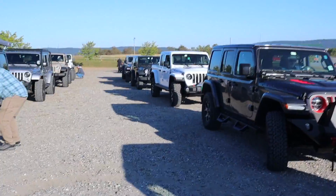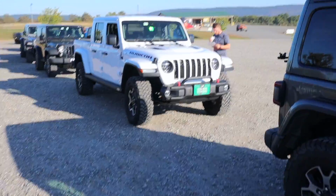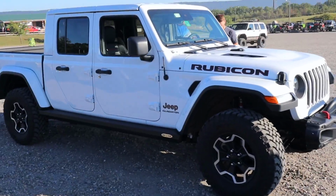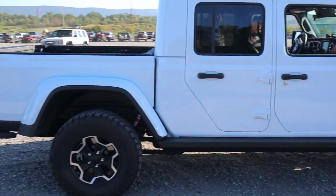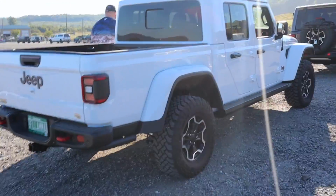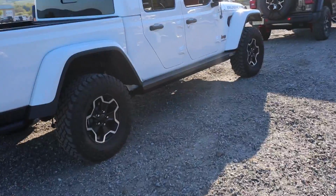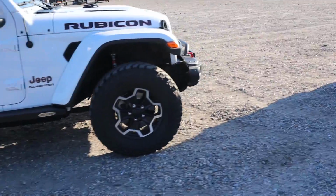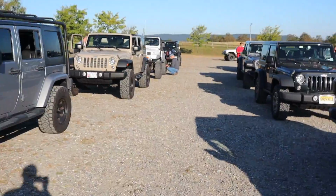And then the right side are the people that are lined up that want to go through the class, and they want to have pointers and tips. And Kyle will set up obstacles and stuff, and that's a really, really nice Gladiator, by the way. That's why we stopped to look at it. Kyle will set up different obstacles and different situations, and let you see the difference between airing down and not airing down, what traction control does, the difference between 4 low and 4 high, and off camber, and all kinds of different basic skills that you need to know.